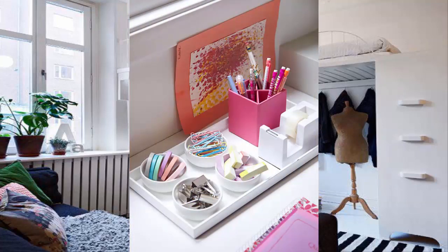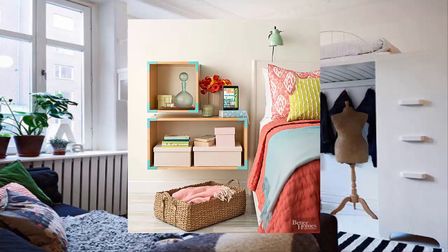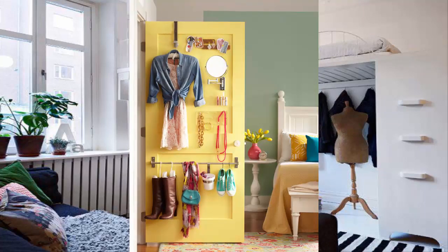Instead of having your desk covered in clutter, keep your narrow items in view by storing them in a hanging wire rack. Use this clever vertical organizer idea for small bedroom and turn your room into a mess-free haven.